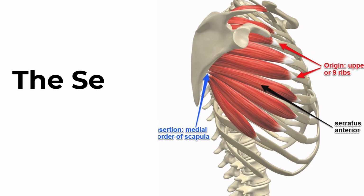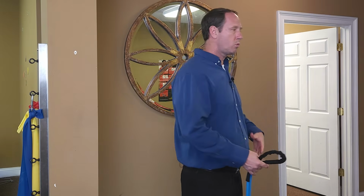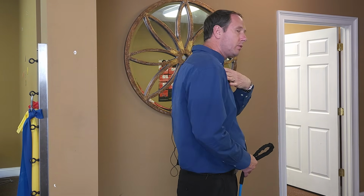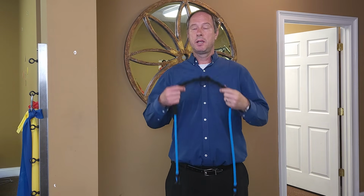For our next exercise, this is an exercise for the serratus anterior muscle. Serratus anterior with the lower trapezius make an awesome force couple that holds your shoulder blades back onto your chest wall to keep your shoulder blades stable and keep your shoulder from tilting forward and having all that nasty pressure into your neck and upper traps. So this is how it goes.